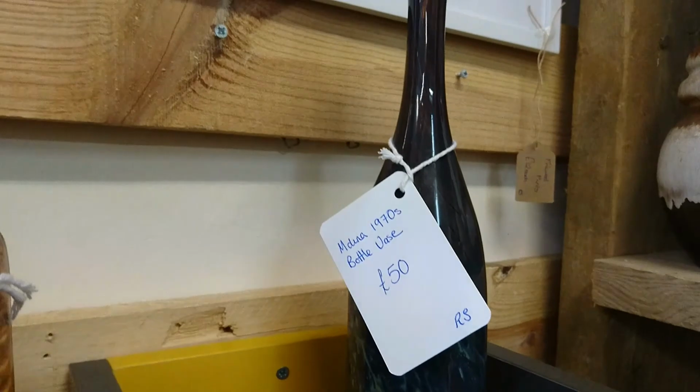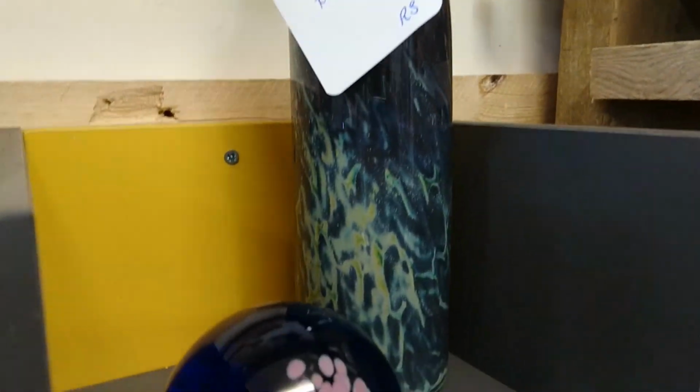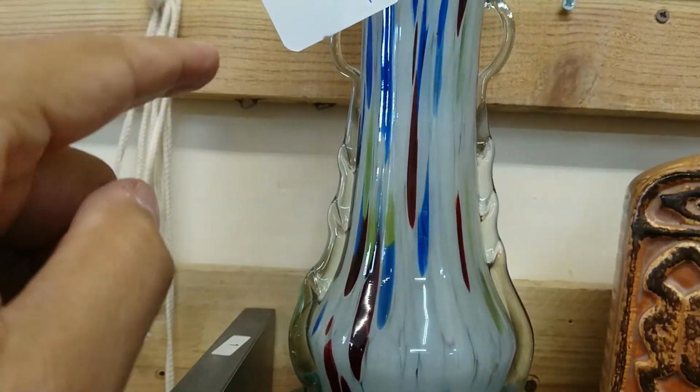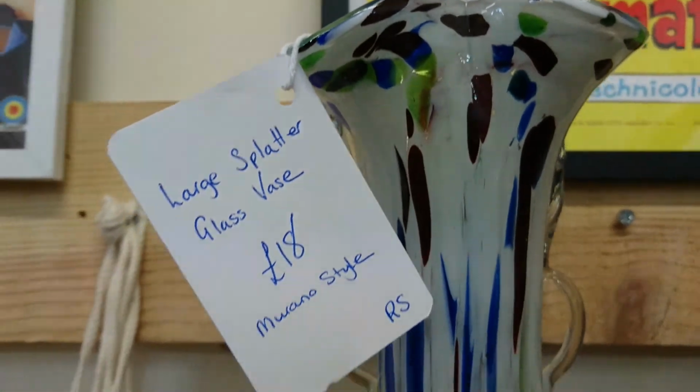Bit of Medina. That's quite nice. Yeah, price is okay for that as well from what I've seen. Looks like a bit of Wedgwood or Langham or somebody. Oh yeah, it's Murano style. This is another piece of Romanian splatter vase.